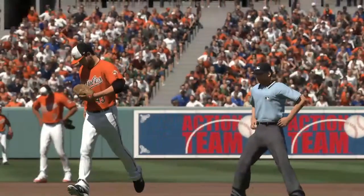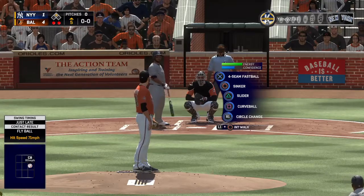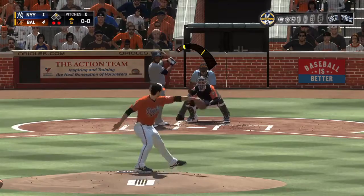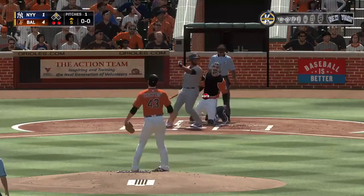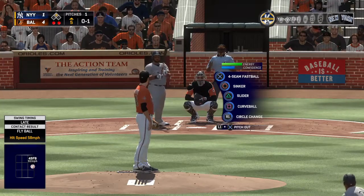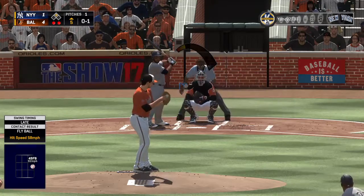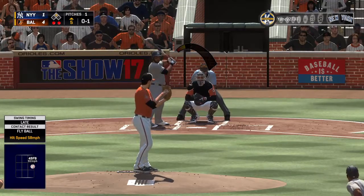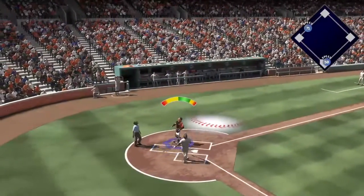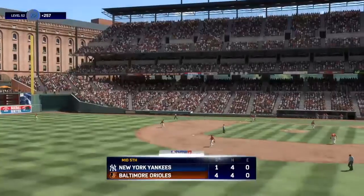Number 43 is ready, and he'll take the ball from the manager. Number 43. And this is drifting foul back into the stands. Nothing in 1 count. Here it comes. And here's a ball hit in the air. Joseph has a play, and the inning is over.